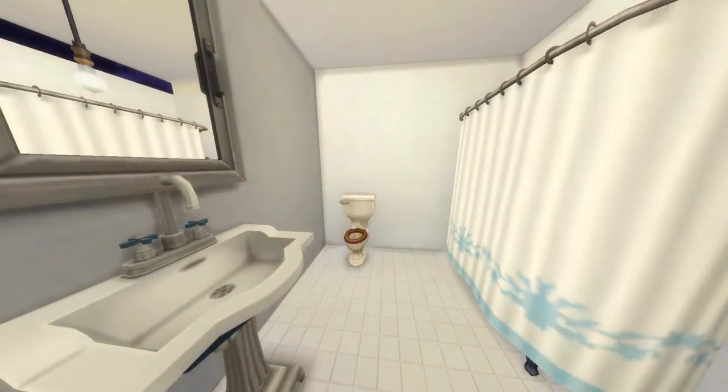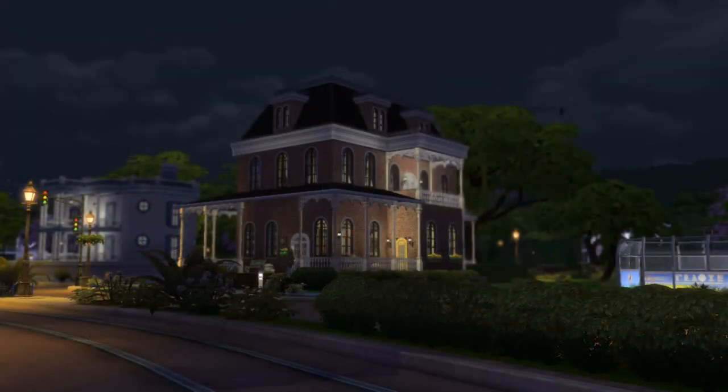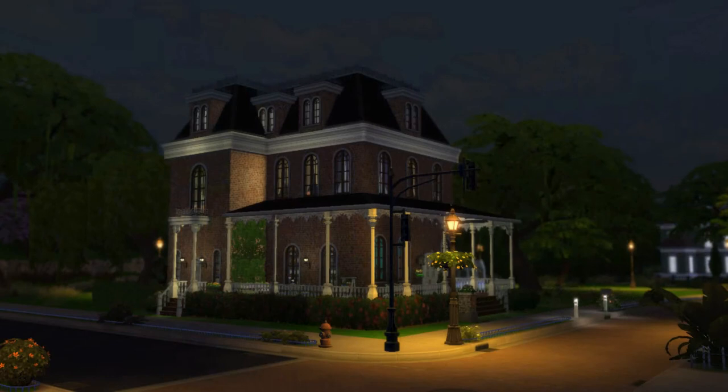Yeah, and then here's the other full bath. So there's a full bath and a half bath upstairs. Here's the nighttime screenshots. You'll notice Vlad is at the door. I panicked mid-screenshot because he was trying to get in. And I was literally yelling, no.